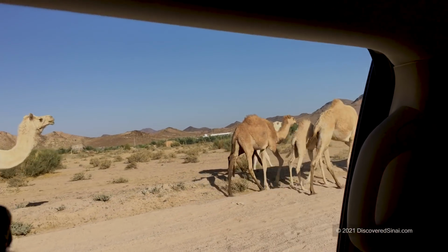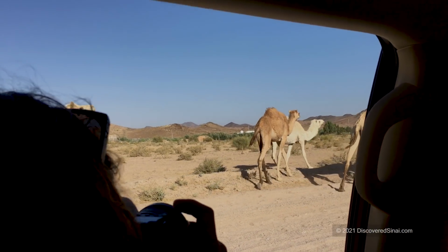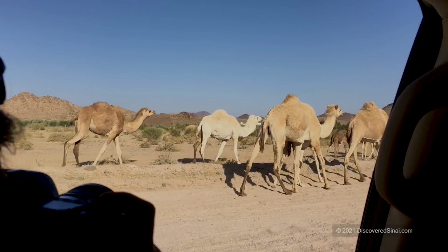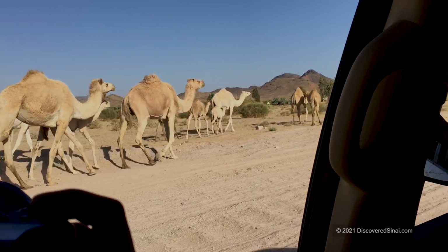Here we are, driving along the road. This is the Exodus. The Israelite camels are leaving Mount Sinai after camping for 11 months. They're on to the promised land.